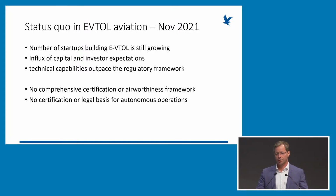I'm very much appreciating what EASA has been doing in comparison to other national systems, for example the VTOL special condition. So that is a good way forward, but still there is no type certificate or airworthiness framework, CAMO, all that when it comes to certification, and also no legal basis for autonomous operations.